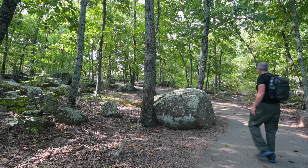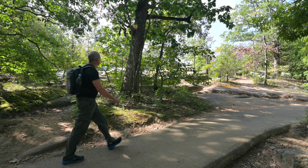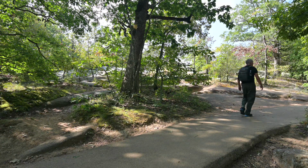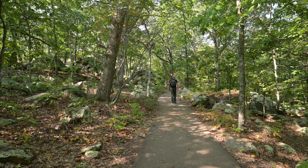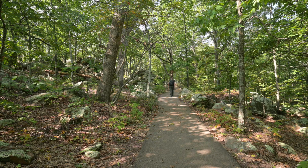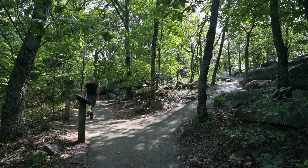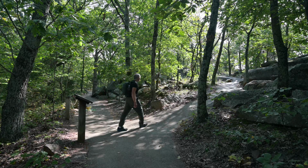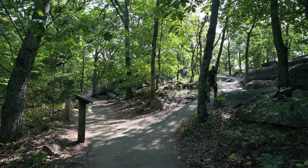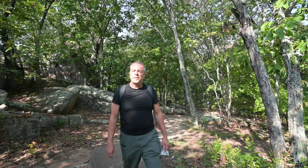Back to the Braille Trail. So this little spur leads to a scenic overlook of Arcadia Valley and the Tomsock foothills.